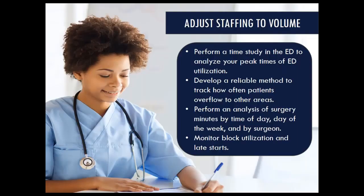Perform a time study in your ED. Really analyze those peak times of ED utilization. I know we all have instincts, and many times our instincts are right, and the time study then will just validate what you're thinking, or a lot of times we might be surprised. But either way, it's going to justify your staffing needs so you can develop a staffing plan and budget appropriately.